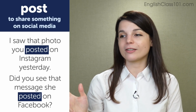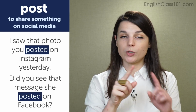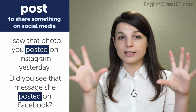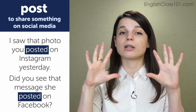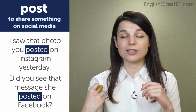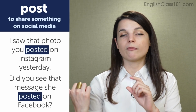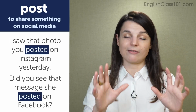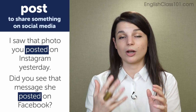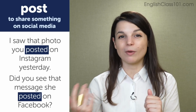So I think actually that this use of post comes from the original definition, which is to put something in a community sign or to put something in a community place where many people can see it. Because that's the purpose of social media, is to share something so many people will see it. So I think that use of post comes from that basic definition of the verb post, like sharing something in a community space, because we want other people to see it and respond to it.